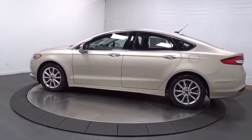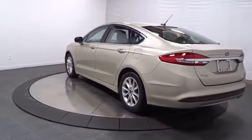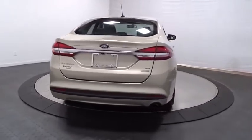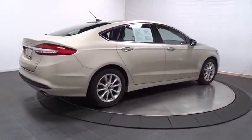Backup camera, keyless entry, front wheel drive, compass, clock, trip computer, brake assist, tachometer, outside temperature gauge, day and night rear view mirror, body color door handles, power rear window sunshade, four-piece floor mat set. Take this vehicle for a spin and see why so many shoppers are now proud owners.